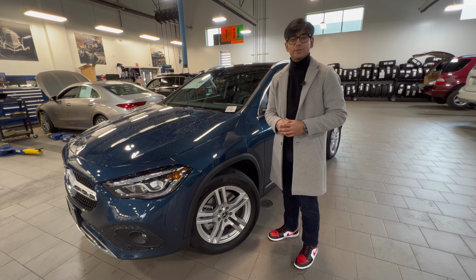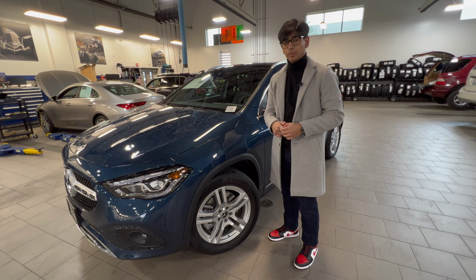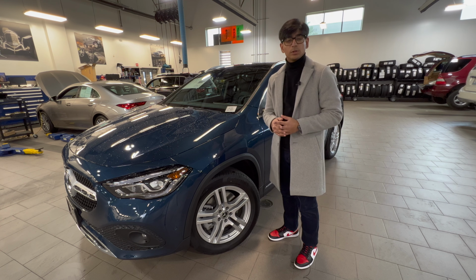Today I am back in Mercedes-Benz of Seattle to review this surprisingly well-made Mercedes-Benz GLA 250. Without further ado, let's break this vehicle down and complete a review.